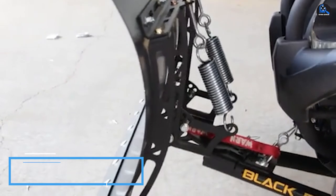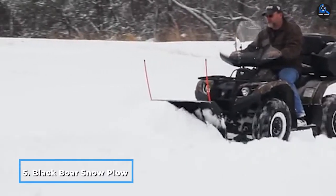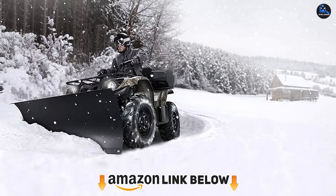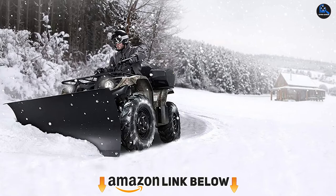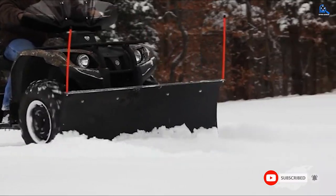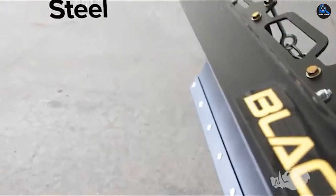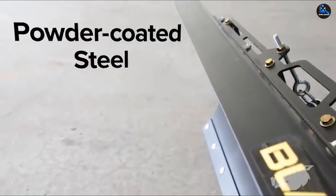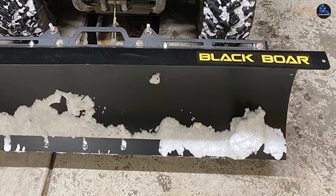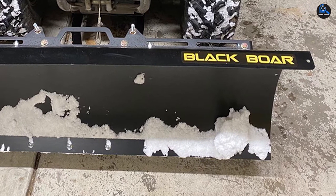The number 5 position is held by Black Boar Snow Plow ADV. The Black Boar beats out other snow plow kits when it comes to versatility thanks to the broad range of adjustments it offers. Whereas most other snow plows have 5 or 6 angles up to 25 degrees, the Black Boar has 9 positions and can reach angles up to 30 degrees on either side. The Black Boar is also easy to install and uninstall thanks to 2 quick-release pins that hold it to the mounting bracket. Its 14-gauge powder-coated steel construction is sturdy for its 48-inch width. It's also equipped with a reversible wear blade that the user can flip over when one side wears out, doubling its lifespan.